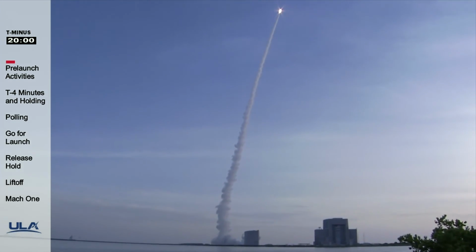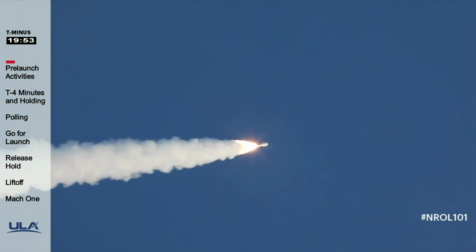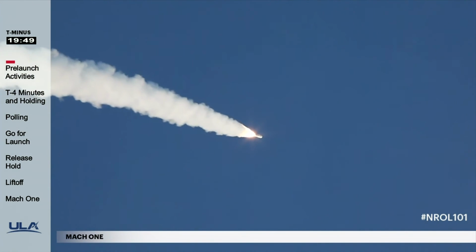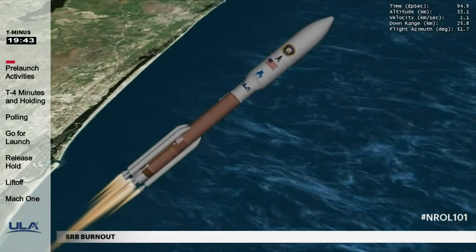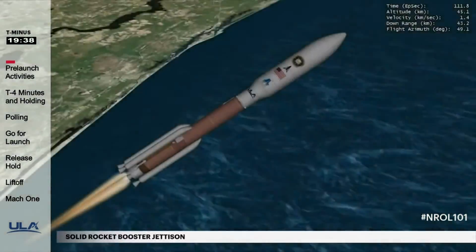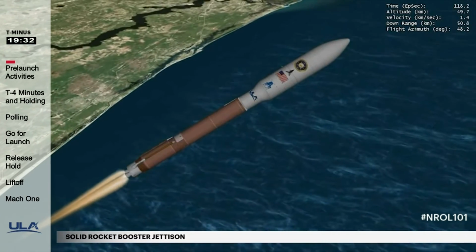Shortly after liftoff, Atlas begins a pitchover to attain the proper flight path while minimizing the dynamic pressure the vehicle experiences during flight. The Atlas V reaches Mach 1, the speed of sound, at 39 seconds. At 1 minute 34 seconds, the 3 SRBs burn out. Jettison of the first 2 SRBs occurs at 1 minute 54 seconds, followed 2 seconds later by the remaining SRB.